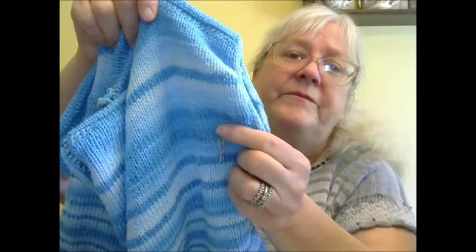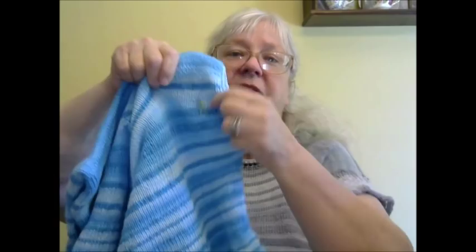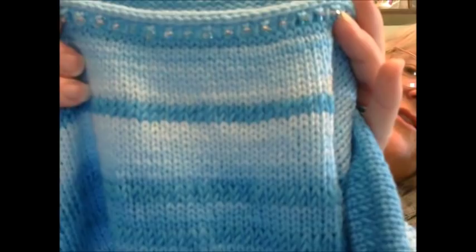Last week, I was right here. I had just separated for the shoulders. I went all the way up this side, and then I went all the way up this side. So the sweater upper part is finished. The collar is on. I did some beading, as you can see right here. When I get it close enough, you can see them: some faceted, kind of iridescent aqua color beads. I have one sleeve done.